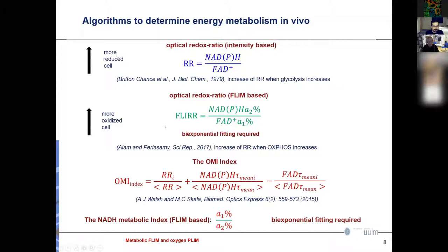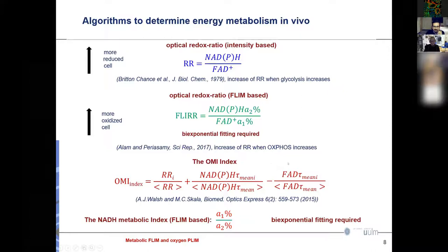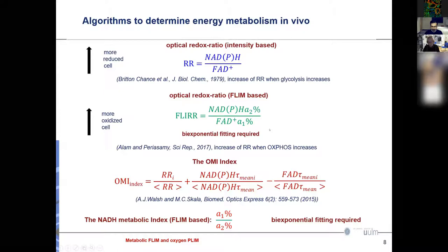Also important is the OMI index, which was introduced by the group of Melissa Skala, and they used a mix of the intensity-based redox ratio, the mean lifetime of NADH, and also the mean lifetime of FAD. What we will see later on is that there is another index. It's called the NADH metabolic index. It's also a FLIM-based index, which relates unbound NADH to bound NADH, and which also gives a very nice index to measure metabolic states. In all cases that I present here, at least a bi-exponential fitting is required. And as we will see for FAD, even a 3-exponential fitting is required.